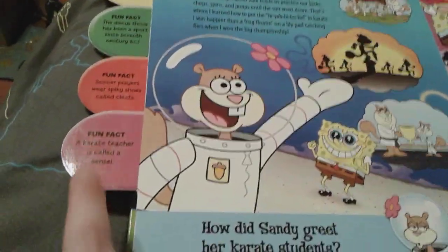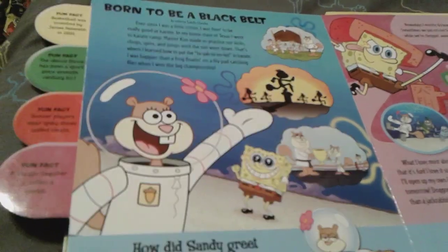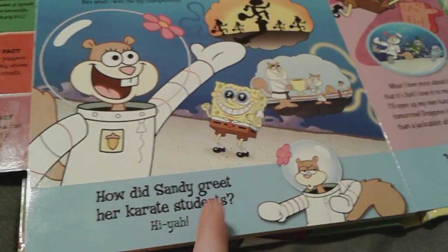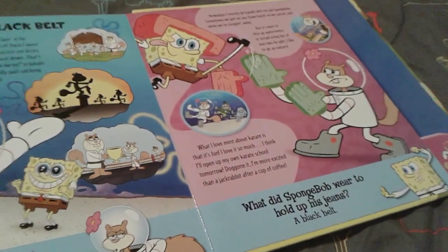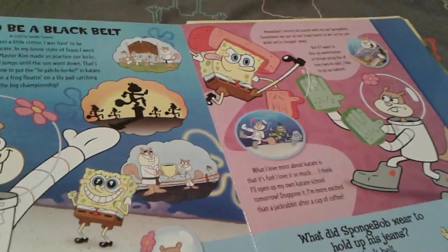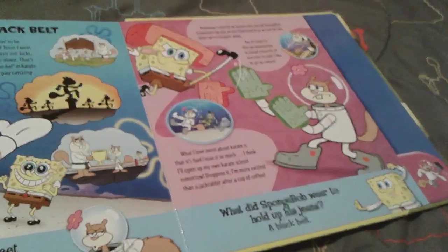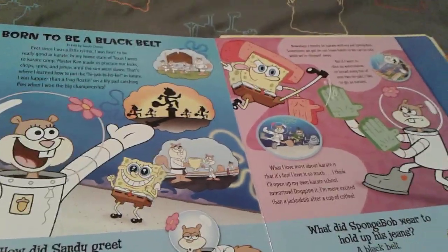Oh, and speaking of sensei, the fun fact for this section is a karate teacher is called a sensei. Yep. And then, right here on this joke, it says, how did Sandy greet her karate students? Hiya! And then what did SpongeBob wear to hold up his jeans? A black belt. That's really cute. And fun fact, these pics right there are from the SpongeBob book titled Camp SpongeBob. So that's actually really cool.